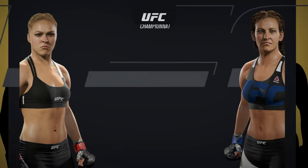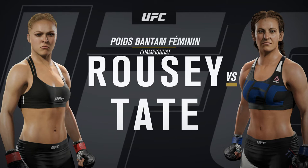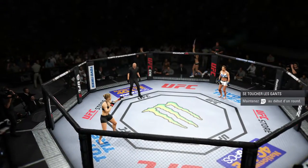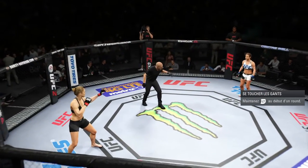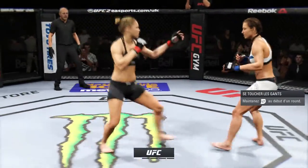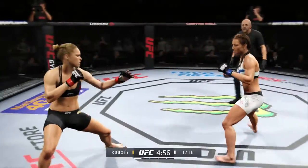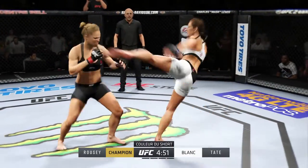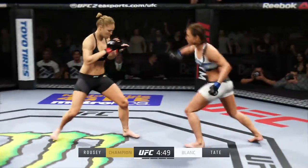Coming up next, it's a women's bantamweight battle between Rowdy Ronda Rousey and Miesha Tate. Up! Ronda Rousey, Miesha Tate. Here we go! Tonight's championship fight is scheduled for five-minute rounds. White trunks for Tate. Black trunks for the champion.